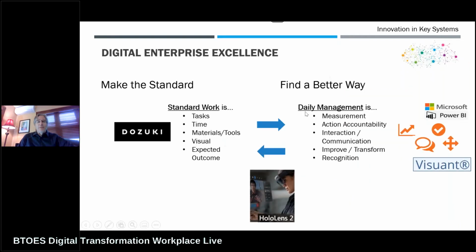So when you combine these two systems, the standard work system and the daily management system, you really end up with this thing. And here's a couple of the digital examples: the Dizuki, the HoloLens, a combination of Visuant and Microsoft Power BI. And what we found is when you get these two systems working together, you've got a foothold on improvement, on excellence, on branding. People like their job. People feel more connected to the work. And so this is, again, how we've connected many tools, many concepts, many methods, and now connecting two different systems together to make a much more powerful enterprise excellence system.